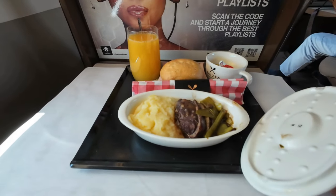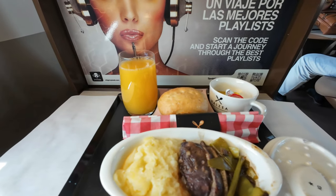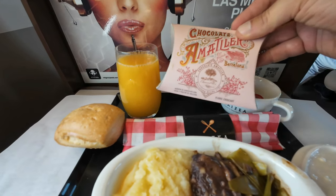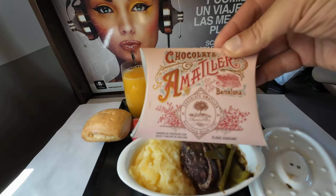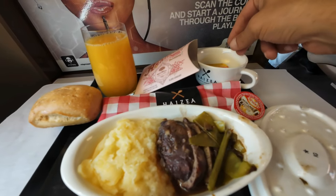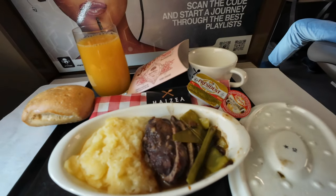I chose the menu carrilleras, small pork cuts cooked at low temperature with mashed potatoes and snow peas. There's also a bread, black chocolates, cream for the coffee, butter, and another juice.